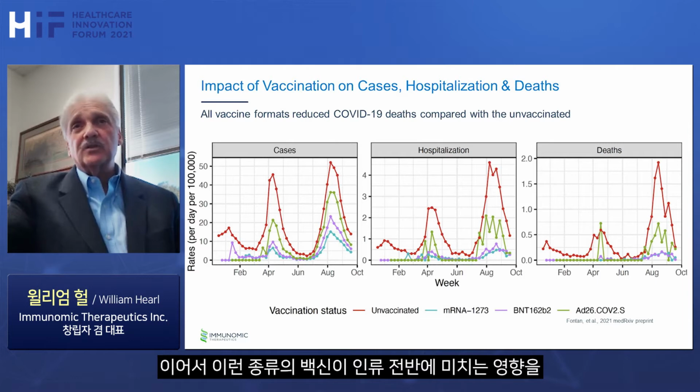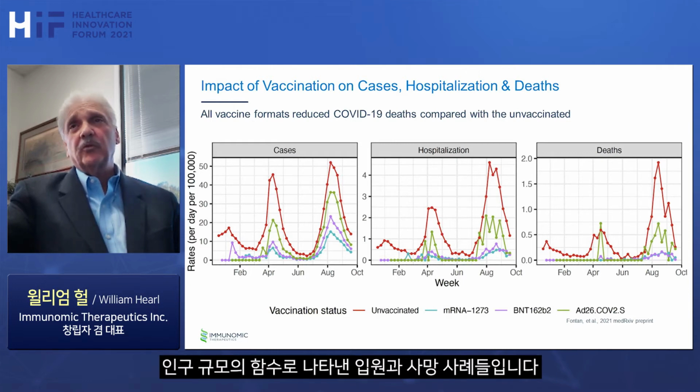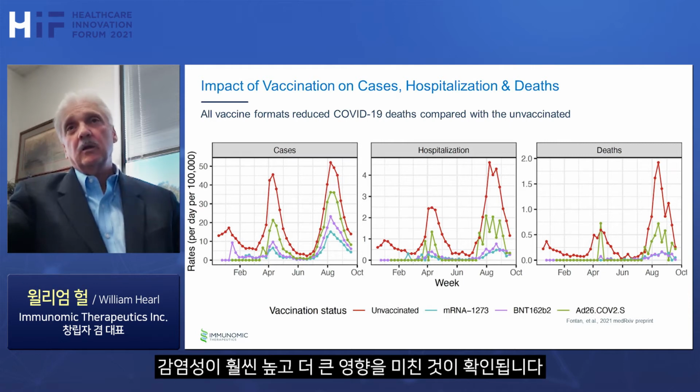So the impact that we see on humans, on the human population of this kind of vaccine, is illustrated in the next slide, where in this case you have the unvaccinated in the red in cases, hospitalizations, and deaths, all as a function of population size. And you see the various waves, the initial COVID range, which was variant alpha, and then the more virulent Delta virus variant, which had responses that were much more infectious and had a greater impact.